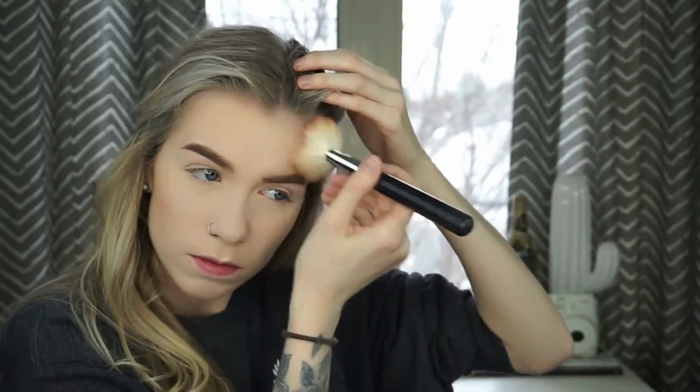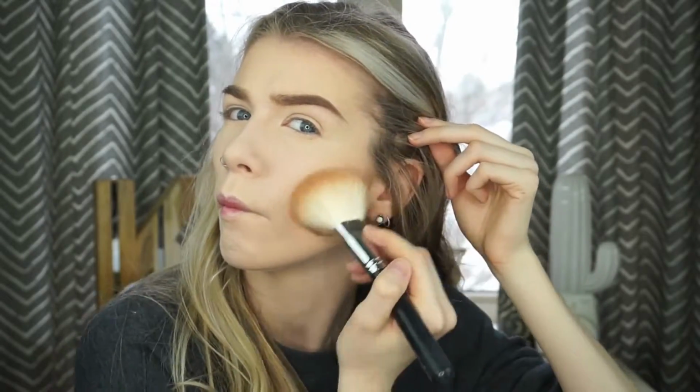You wanna do that jawline, and hey, I'm not judging here, but if you wanna contour your boobies, you go ahead, that's fine. You do your boobies, girl, you do you, boo.